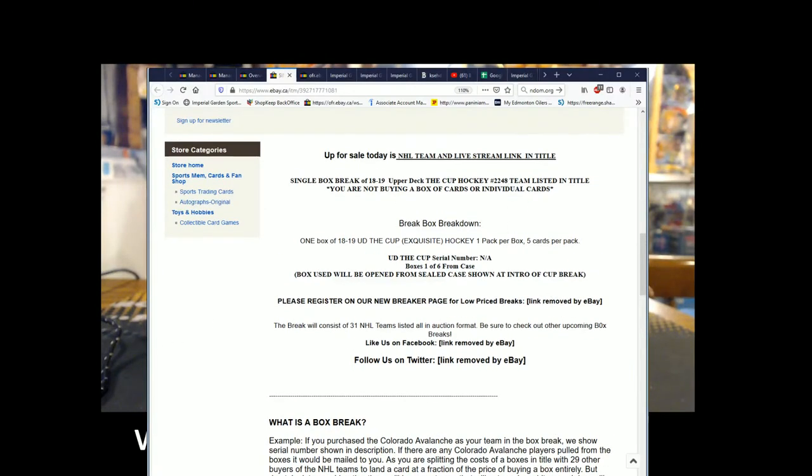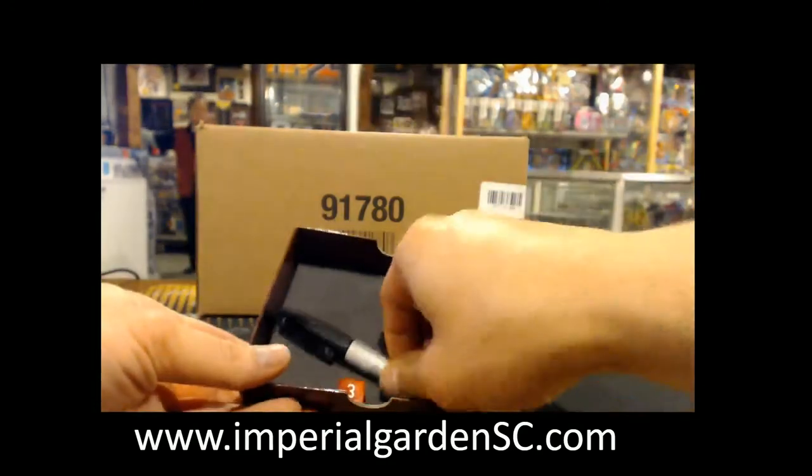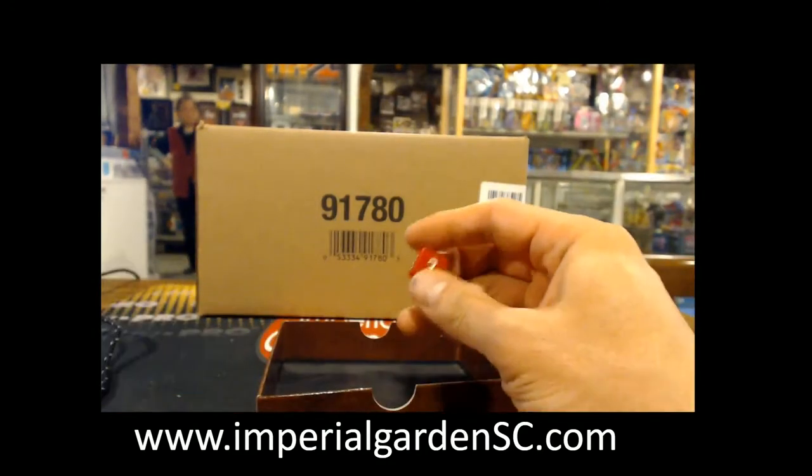So we don't want a serial number because I'm pulling the first box out of a new case here. Turn you guys around here. So we're going to be rolling a 6-sided dice here. So how the numbers are going to work.